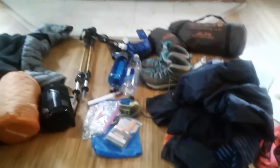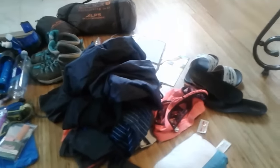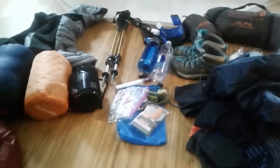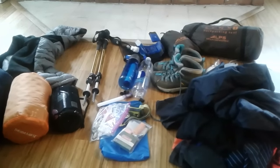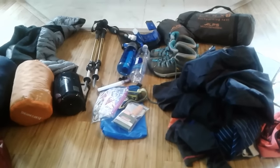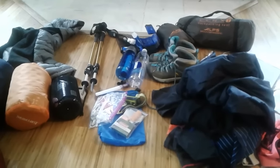So that's my gear. And my base weight is around 22 pounds. So that's all. If you have any questions, let me know. Otherwise, my feet are hitting the trail on March 6th, and this is what I have to survive off of until Katahdin. Thanks.